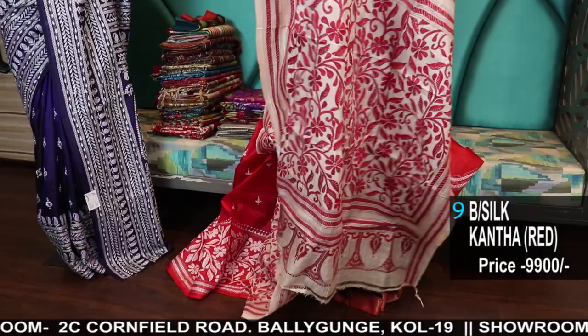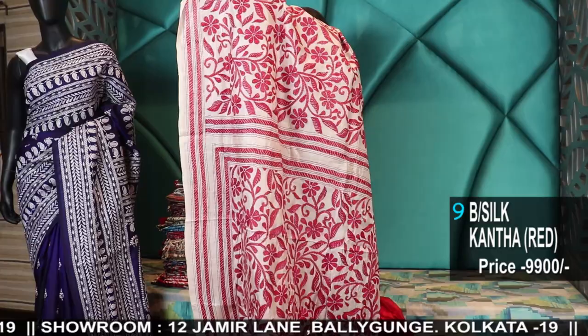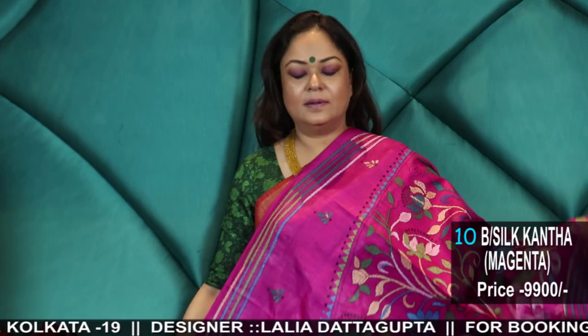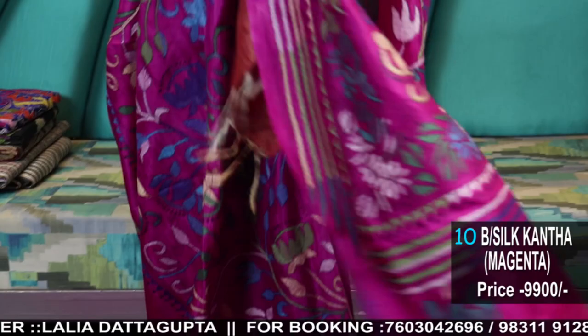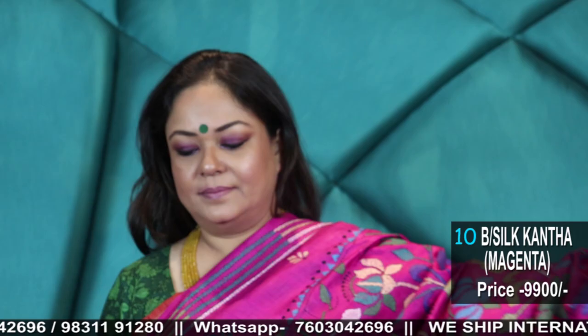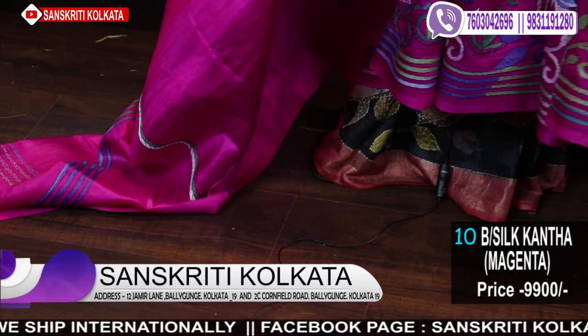See the work. Beautiful embroidery. Exclusive design. Number 10. Again, all over work. Jal design, diagonal pattern. Blouse piece comes with the border.